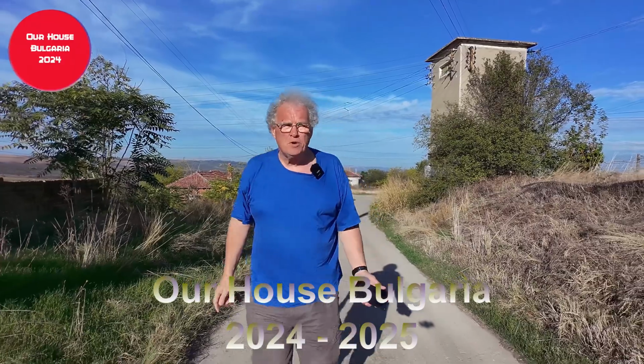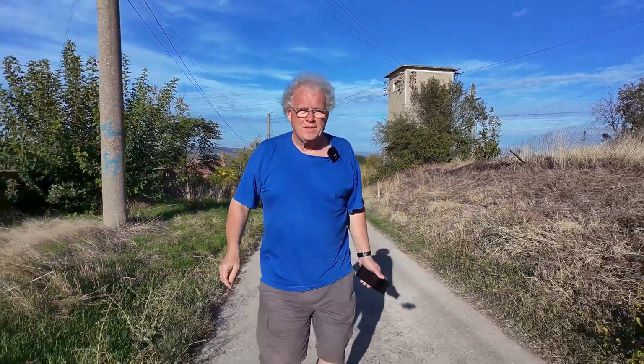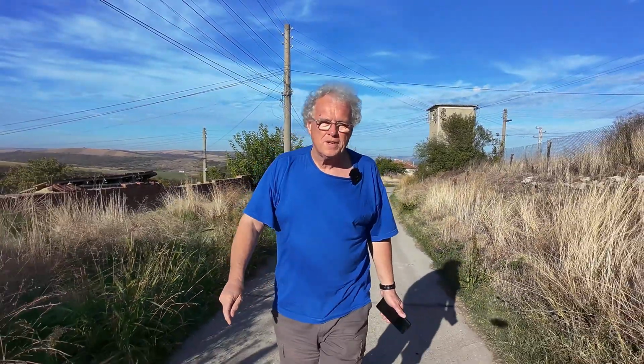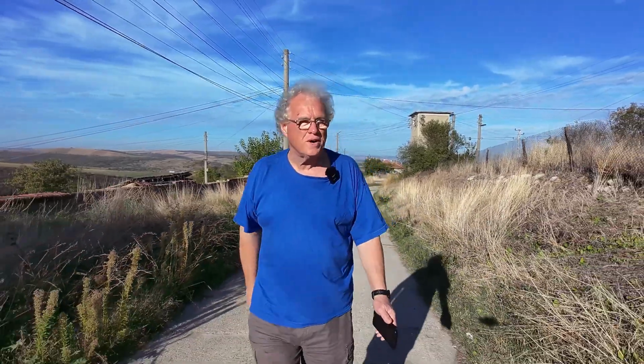So here I am walking up the Maritsa Boulevard in Oresh, which is the road where my house is. You're going to hear a lot of noise from the drone because it is tracking me as I walk up the lane, but it's doing it from far too near. I haven't got used to the settings yet, so I don't know how to make it work from further away. It can be done, but it's only about, I don't know, 2 meters away at the moment.